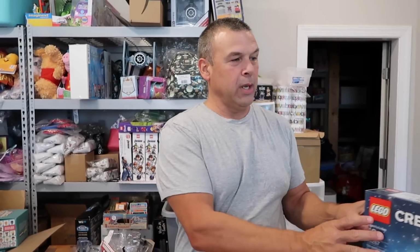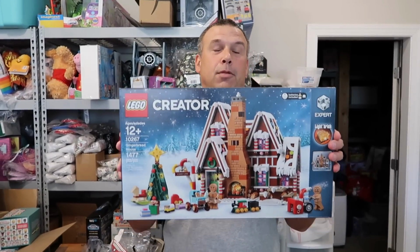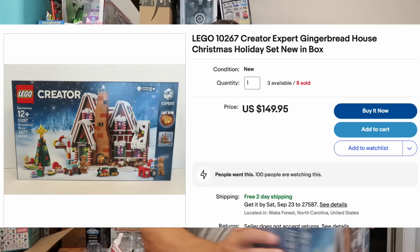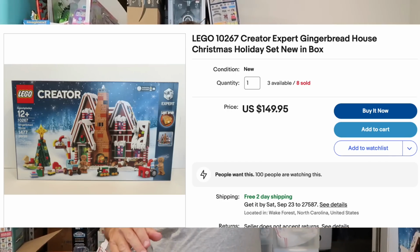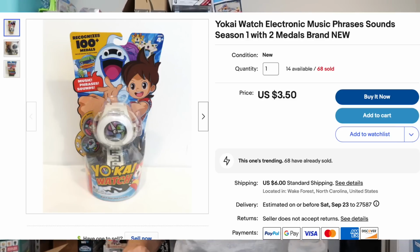All right. We sold another Lego gingerbread house. You will be seeing these throughout the fall and Christmas season. This was $149.95 plus shipping. And just a quick note about those. They will be going up in price as we get closer to gingerbread season. Gingerbread season. That's right. And just so you know, Paul may or may not have a storage unit full of them. So yes, you will be seeing lots more. You will. Yokai Watch, $3.50 plus shipping on that guy. That's from the Toys R Us sale.